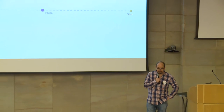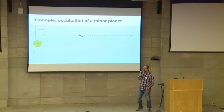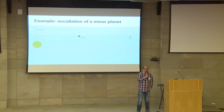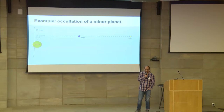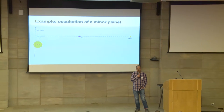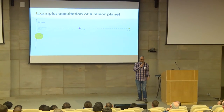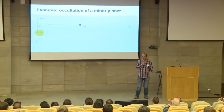So I wanted to give an example of why one might need to do high-speed imaging using an instrument like SHOC, what it's useful for. This is an example of an occultation by a minor planet like Pluto. The Earth is relatively close to the Sun in the solar system, so it whizzes around quite rapidly at about 20 kilometers a second. Pluto is so far out that from our perspective, it's almost stationary. So we zip past it and it seems to be in more or less the same place. Likewise, the fixed stars are so incredibly distant that they are, for all intents and purposes, stationary.